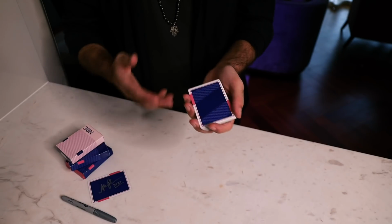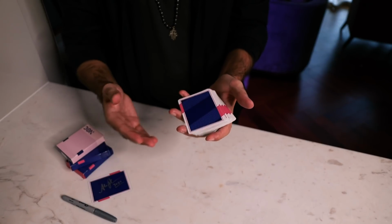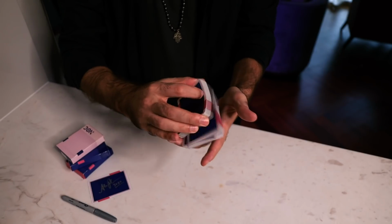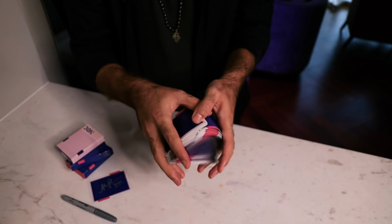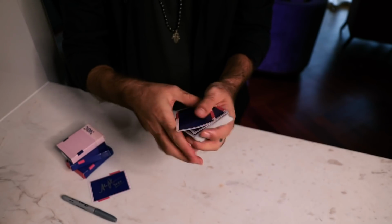Now you can sort of put this together however you want, do them in any order. This is how I do it, or at least I've been doing it recently, so I figured I'd share it with you guys here. 4 cards are on top. You're going to do first, you're going to explain that the cards are lost. You shuffle the cards. Now I'm going to try to find 4 of a kind. In this case, kings, let's say. Maybe you do another false shuffle or just retaining top stock.